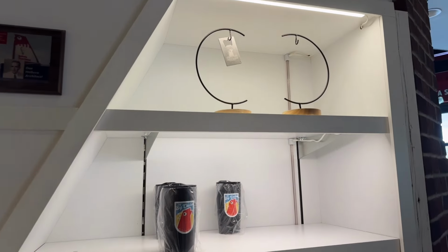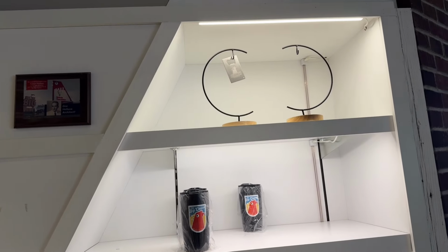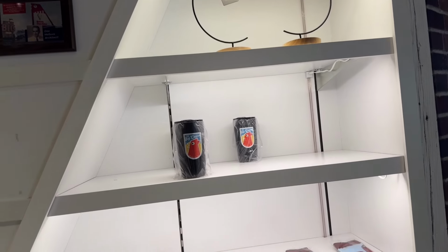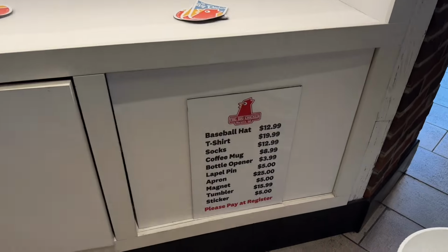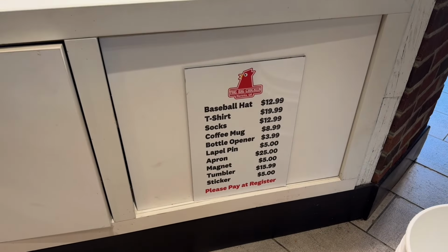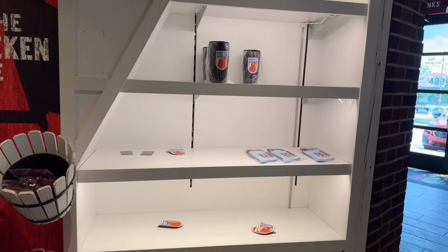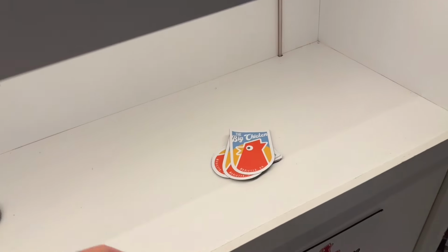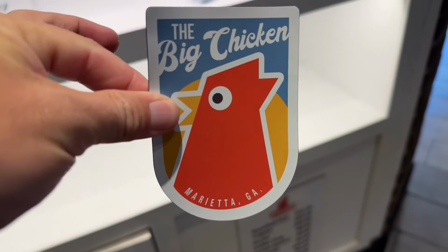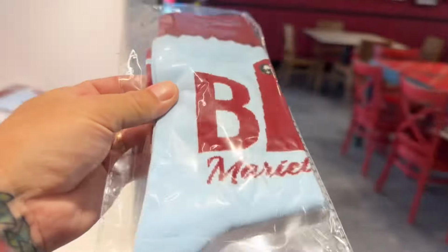And this right here is what truly cements this KFC and the Big Chicken as a roadside attraction. When have you ever been to a KFC that actually has a souvenir stand? Look at this. Baseball hats, t-shirts, socks, coffee mugs, bottle openers, lapel pins, an apron, magnets, tumblers, and stickers. Now, unfortunately, I think they might be out of a bunch of stuff, but they do have magnets. I'm absolutely buying like 1 or 2 or maybe 5 of these. I've got to get the Big Chicken magnet. I'm totally picking one of those up. They've got socks. Are you buying? Are you getting Big Chicken socks?